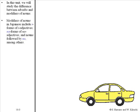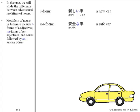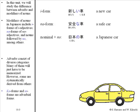In this unit, we will study the difference between adverbs and modifiers of nouns. Modifiers of nouns in Japanese include I forms of I-adjectives, Na forms of Na-adjectives, and nouns followed by no, among others. 新しい車、安全な車、日本の車。Adverbs consist of diverse categories.